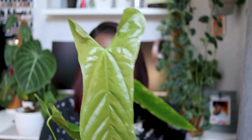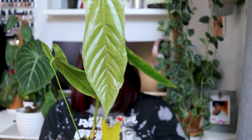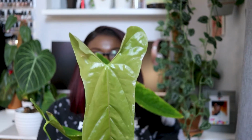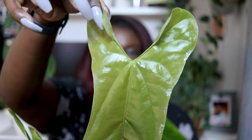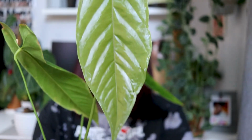This is the newest leaf that has grown in my care only this month. It's so pretty. And look how lobey the ears are. Right now this little part is so silly, but how cute is that? I don't want to touch it too much. I don't want to harass it, but that is the newest leaf.